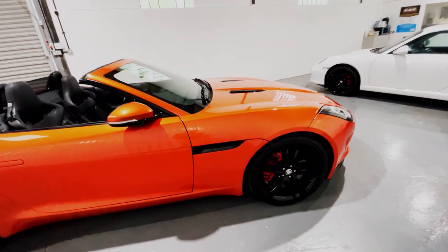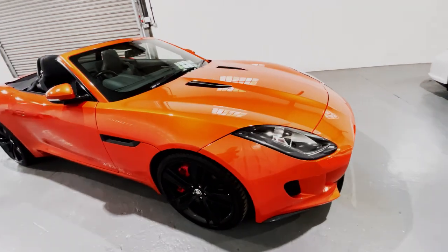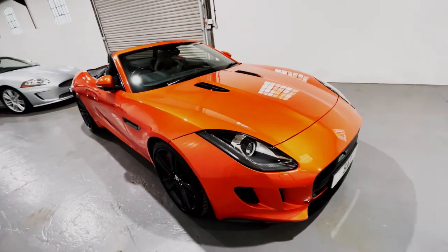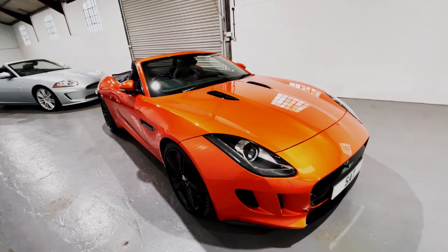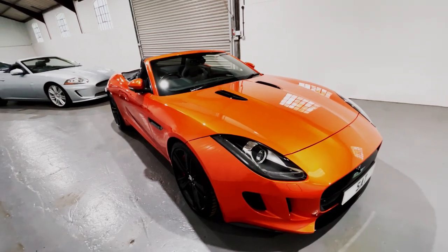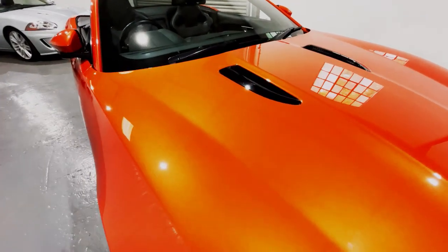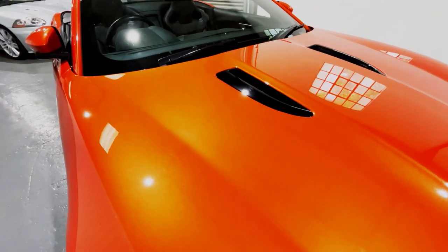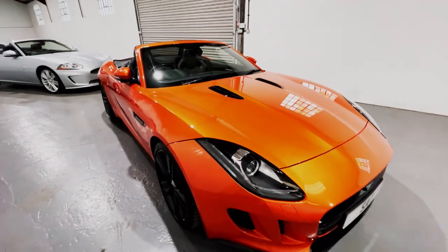It was living in a beautiful garage when I went to collect it, where it had been kept indoors when not being used in its last ownership. And the fact that it has ended up in such stunning condition shows that this has been a vehicle cherished since it was delivered from the factory. Let's take a look inside.